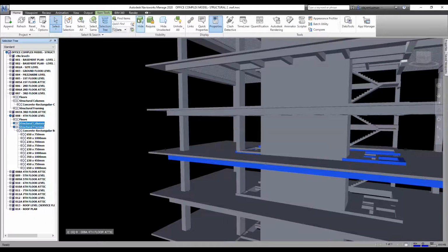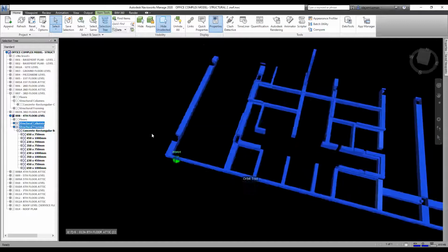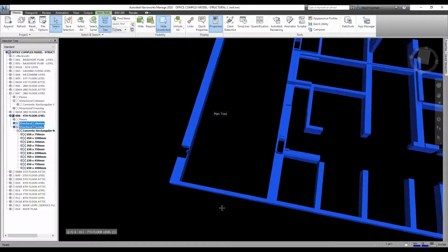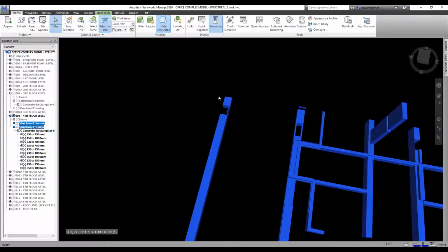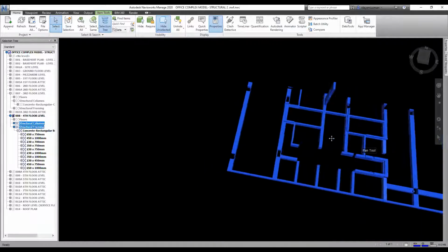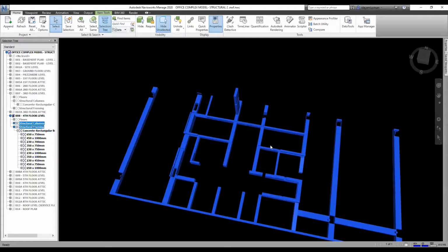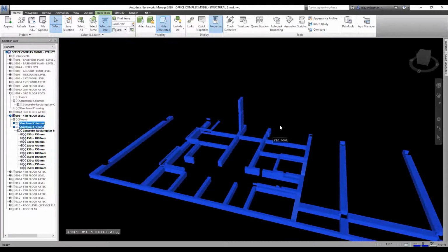For example, let me just hide on selected. Now, look at this. You can see this is a part of a column. These are parts of a column, and they are not added to the concrete element of this beam. So this is more of giving you the exact, accurate quantity of every model element. Are we together? So it's giving you the exact quantity.